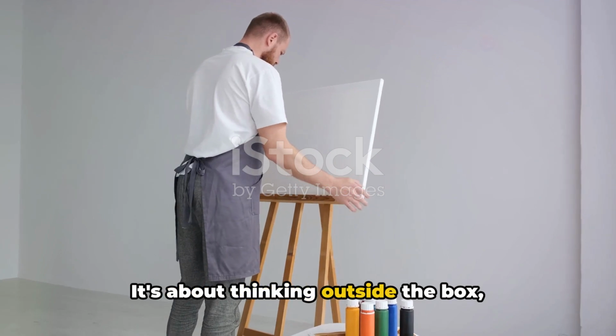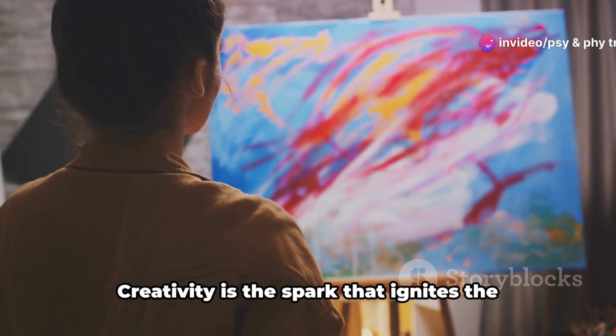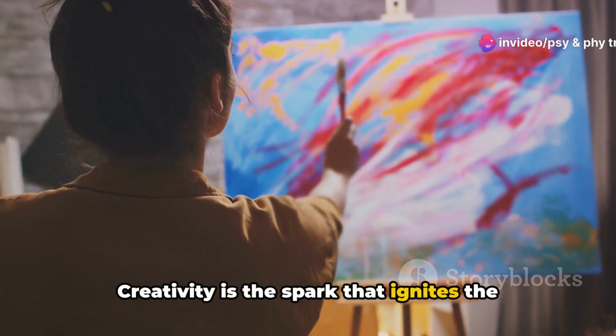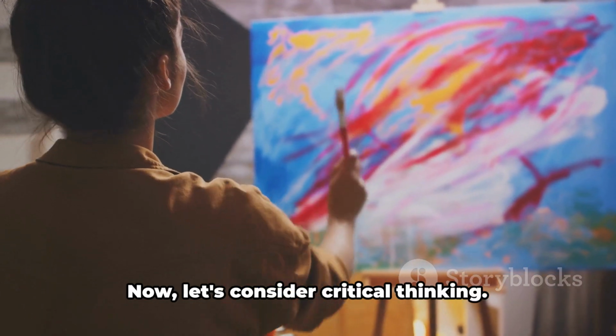It's about thinking outside the box, challenging the status quo, and not being afraid to take risks. Creativity is the spark that ignites the fire of innovation. It's the driving force behind invention and discovery.